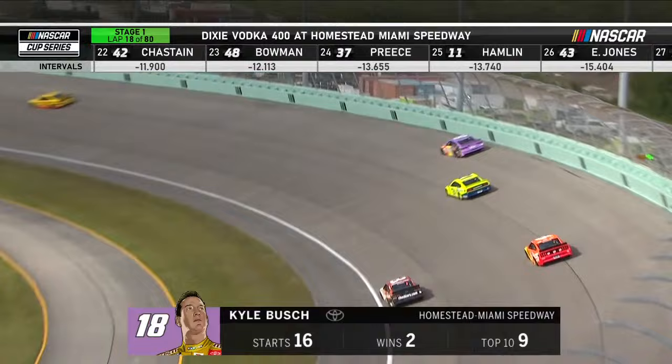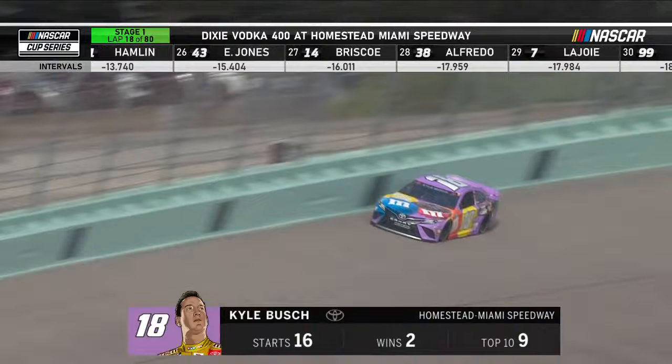How's his race going, Regan? Well, Mike, he's moved up eight spots, actually nine spots now to 15th from where he started, but not happy with that race car yet. Take a listen.